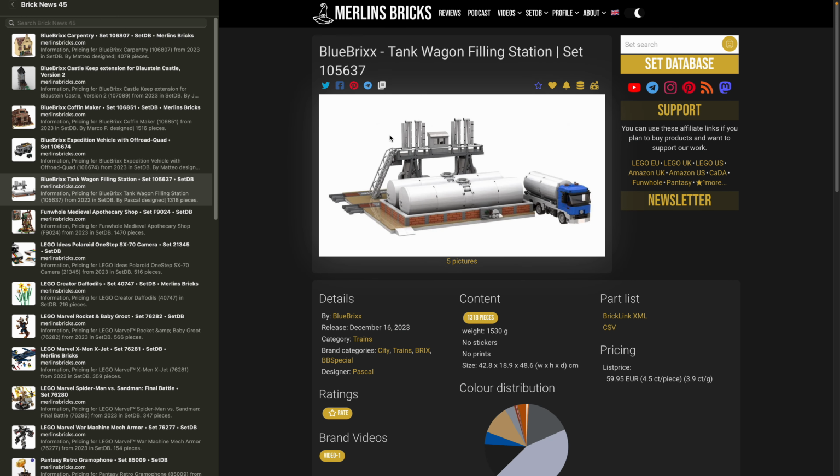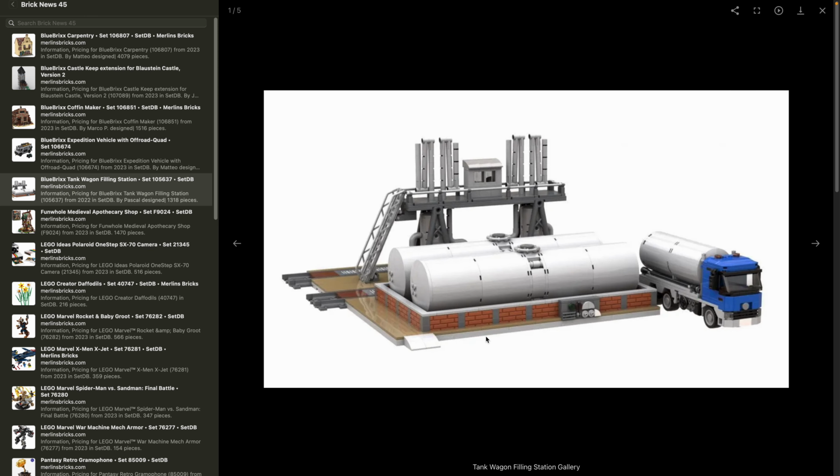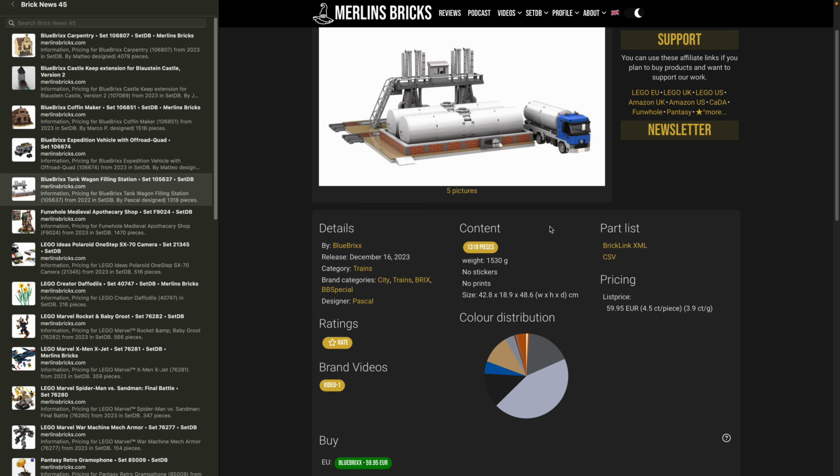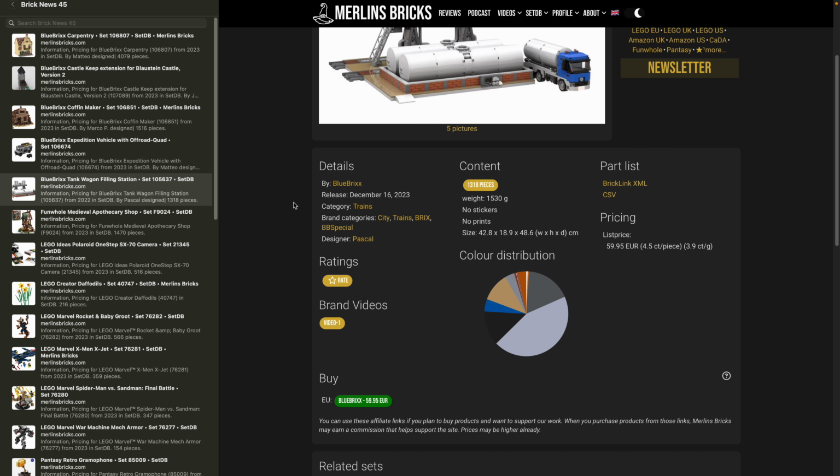Anyhow, moving on to the 105637, the tank wagon filling station, which is, of course, out of the very large lineup of BlueBrixx train sets or train-related sets. So the idea here is that you not only have the tanks and the truck, but of course also the tracks. So basically your train can come in and, I don't know, do whatever the train is interested in. Basically load on the train, I guess, whatever is in the tanks. This thing has 1,380 pieces. BlueBrixx is selling it for $60 at 4.5 cents a piece.